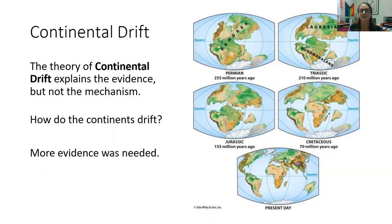And because scientists at this time couldn't provide a mechanism to explain it, continental drift was not accepted by the scientific community, right? We didn't have a mechanism, so we didn't understand it, so we didn't accept it. We didn't believe it at that time.